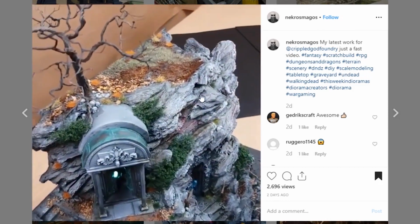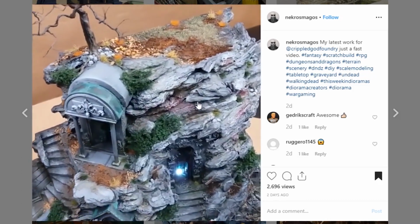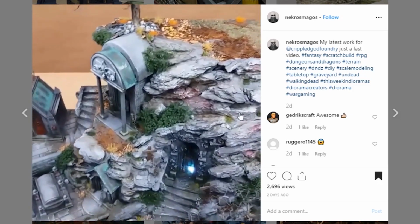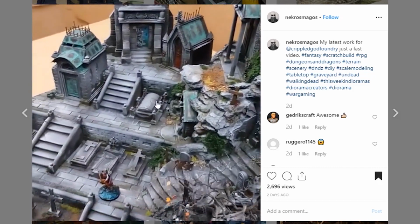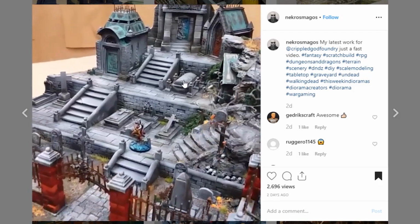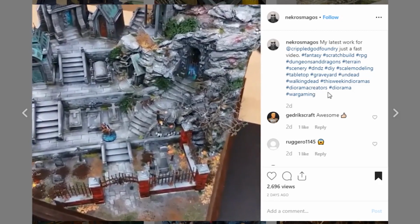Holy crap. I don't think I've ever seen one of these wargaming displays as detailed as this. Your rocks are painted so realistic. Look at that little bit of pink in there. Oh, this is so cool. And then you've got a little casket type of, I forget what that's called. I mean, it's a casket, but oh my gosh, amazing, amazing work.